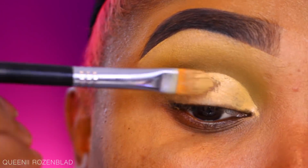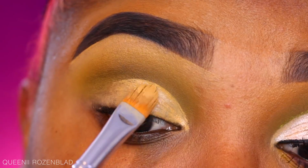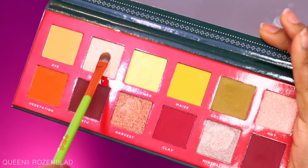Some people can easily swipe and get that cut crease on there right away, but if you're not used to it, just take your time and do it, okay? So I'm not cutting my crease all the way. I'm stopping pretty much right before the end of my eyelid, okay?